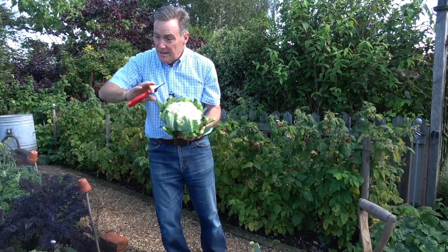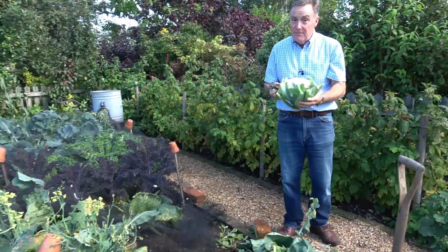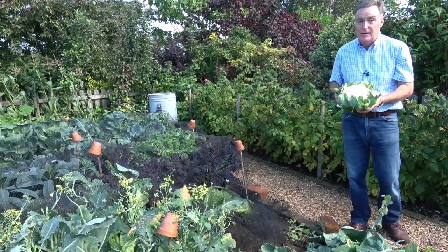So I'm going to check through it all, take these out, cover it over, and hopefully the caterpillars won't spread and do any more damage.